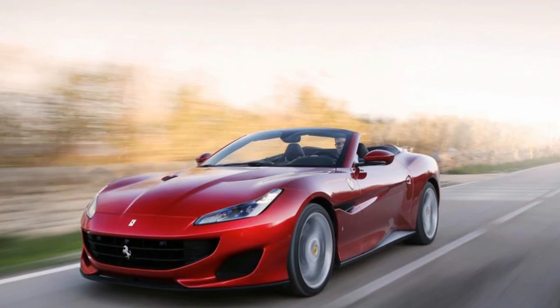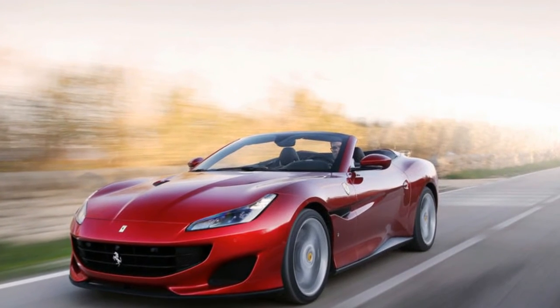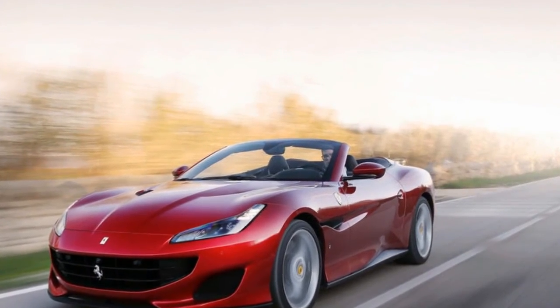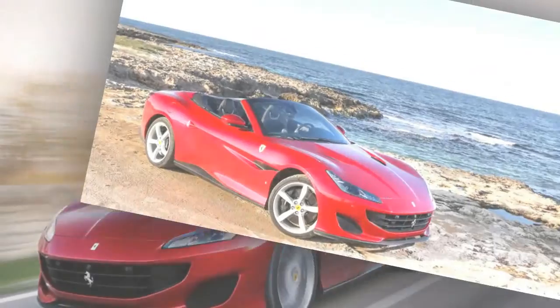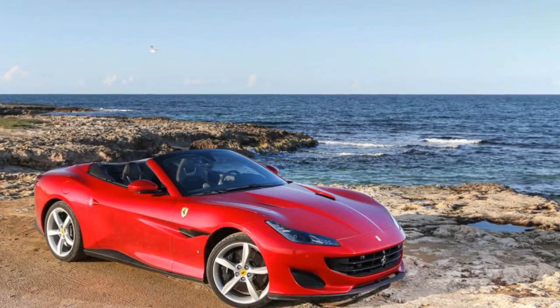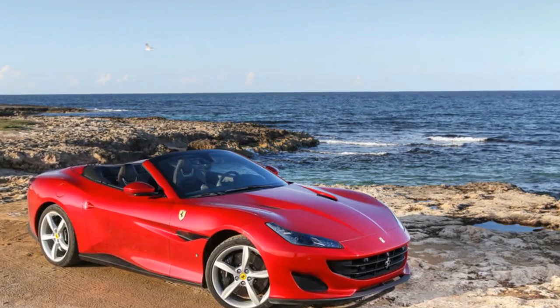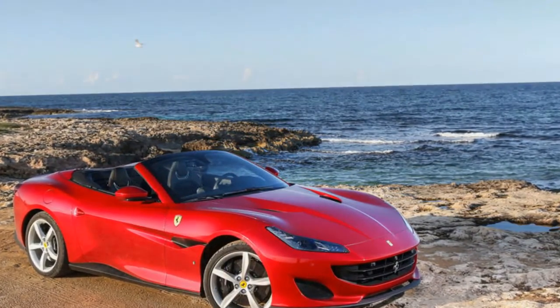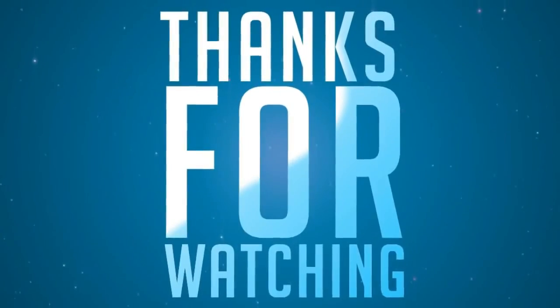Here's another surprise. Comfy leather seats with extendable cushions which, fair is fair, are certainly less of a steep drop to get into than a 488. The Portofino's cabin remains a way off the level of Mercedes-AMG or Audi for perceived quality, but it gives little up to either McLaren or Aston Martin.